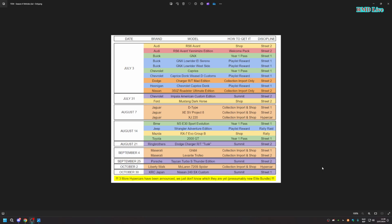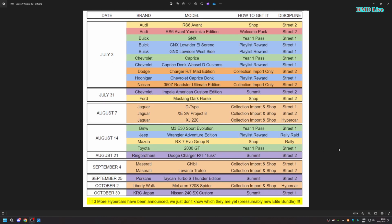The Crew Motorfest Season 4 starting tomorrow. They announced a bunch of cars, different ways of getting them. I made a little bit of a picture of it, sort of to give you an idea what it's coming. We have a bunch of cars coming tomorrow, July 3rd.